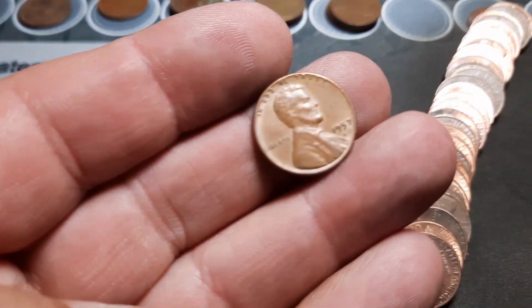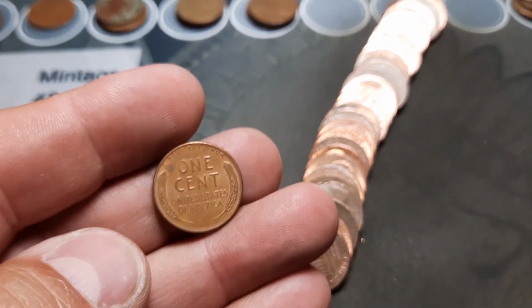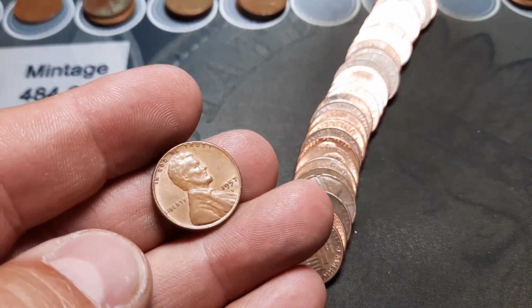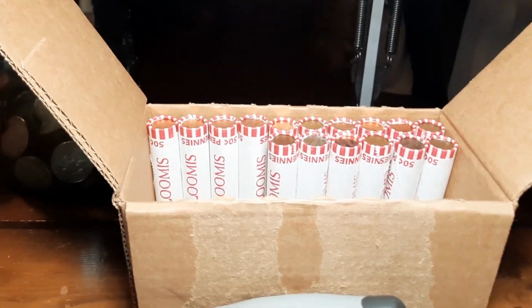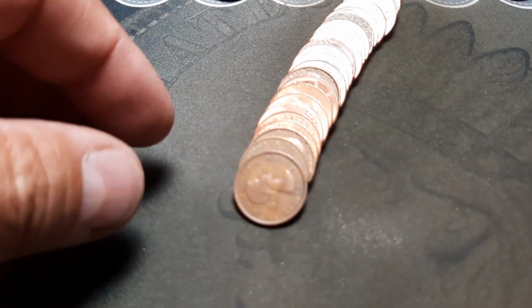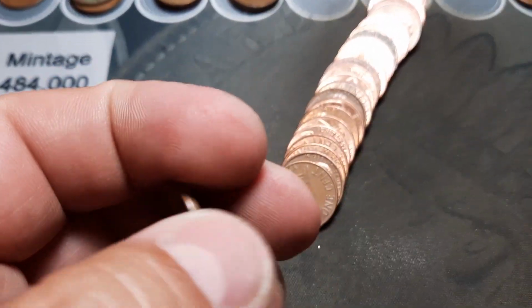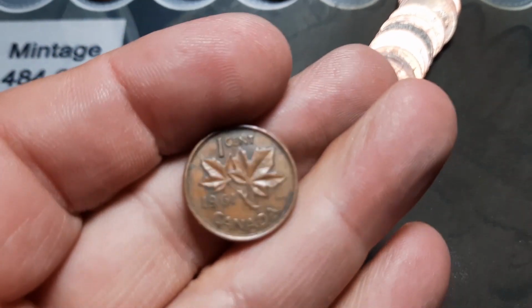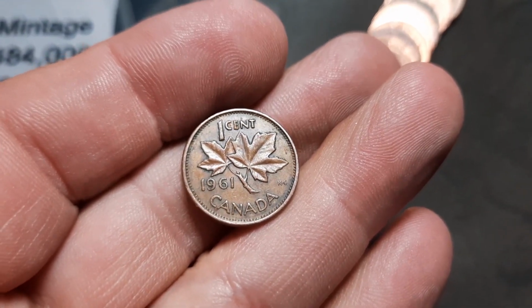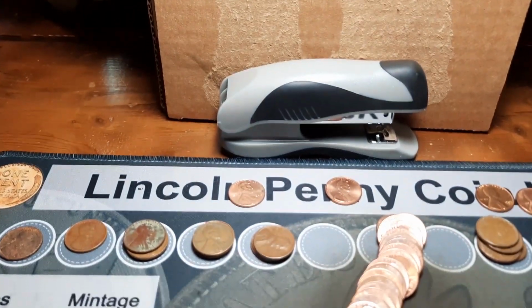It'll be another 1957D, date facing. But we'll take it. You can't complain about the amount of wheat pennies in this box. Roll 34, and our third young head of the hunt. See what we'll have for a date on this one. This will be a 1961. Roll 35, and we're going to have wheat penny number 34 of the hunt.